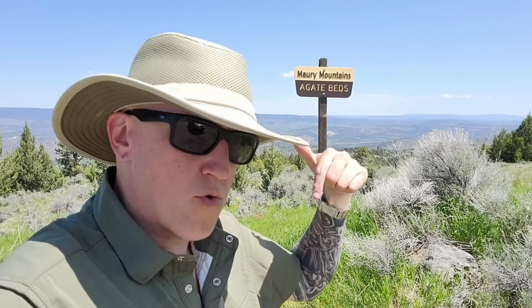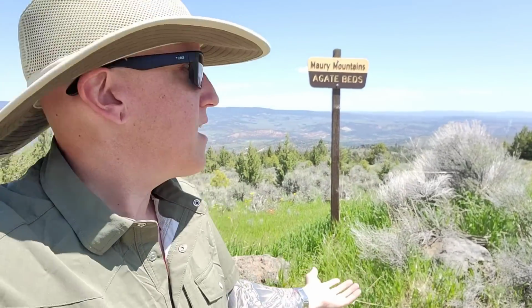We are out here at the Maury Mountain agate beds. Well, should say moss agate beds because that's really the prize here, okay? We are in Central Oregon. That's where this is at. And we are having a beautiful, beautiful day today. It's about 70 degrees. Not a cloud in the sky. No smoke. This can get smoky out here.